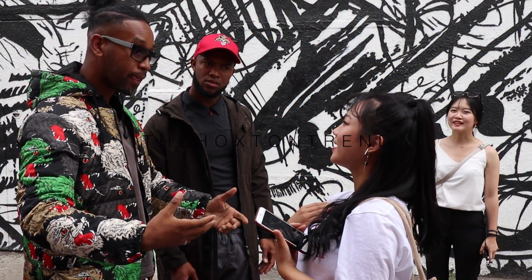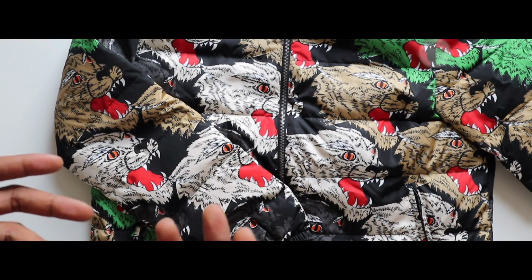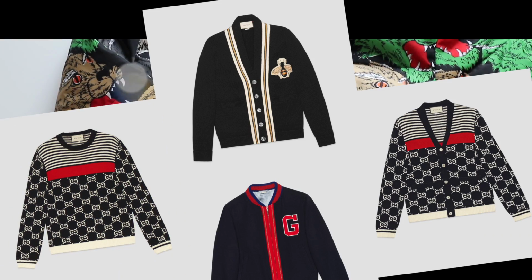What I thought I'll do is a really quick review for you on the Gucci jacket that you can see right here. This is the Gucci Panther print jacket, part of the AW18 collection from Gucci. I'm not gonna lie, I do like some of the pieces I have seen from the collection. There's a couple of knits that are quite cool, and one or two jackets that I think are quite nice.